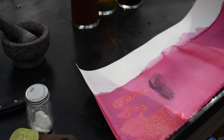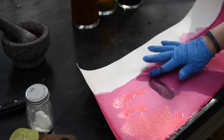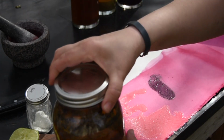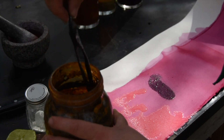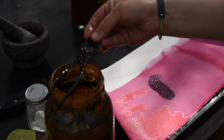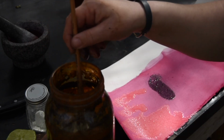And as you can see, the reaction's fairly instant. Right away, the pigments are changing with that iron, and the cochineal is going from a pink to a darker purple. This is an iron bath. That's one-to-one vinegar and water, and something that is rusty and metal. That's in old pliers. And with that, it's just a pure liquid.